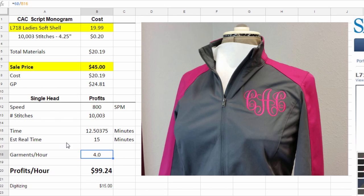And the profit is this gross profit number times the garments per hour, and you get $99.24 an hour in gross profit. There's a lot of room in there for mistakes, for running it slower, for thread breaks, for getting a cup of coffee and not switching out the hoops right when the embroidery machine stops. But that's a pretty generous estimate. I also made a note here, we actually had this digitized for $15.